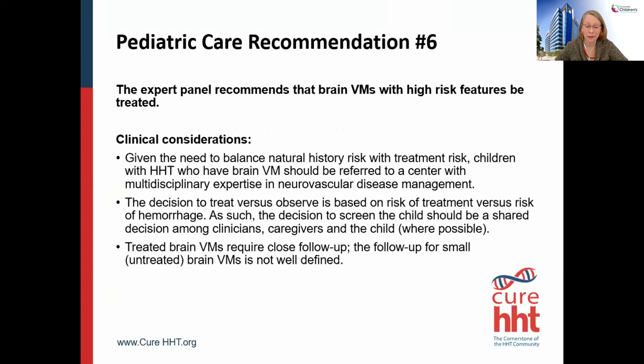Again, there were several clinical considerations for this. Again, needing to balance the natural history risk based on the type of vascular malformation that's been discovered, against the treatment risk. And for high-risk lesions like arteriovenous fistulas that have very high pressure directly going into a vein, these are at high risk of stretching out the vein and ultimately higher risk of hemorrhage. And so most people felt those did need to be addressed, as opposed to capillary telangiectasias, which are very small, lower pressure, and very unlikely to have any bleeding risk.